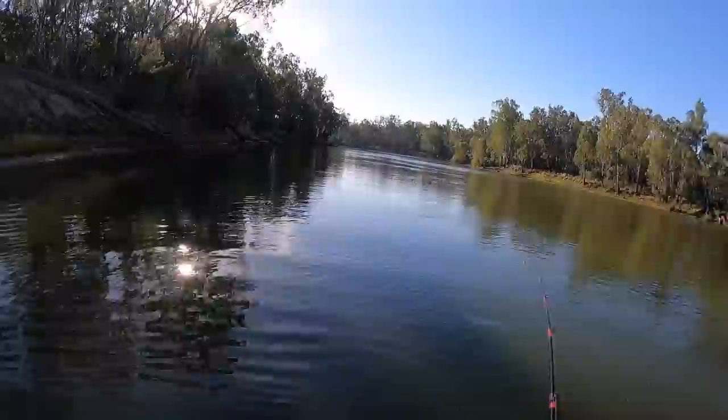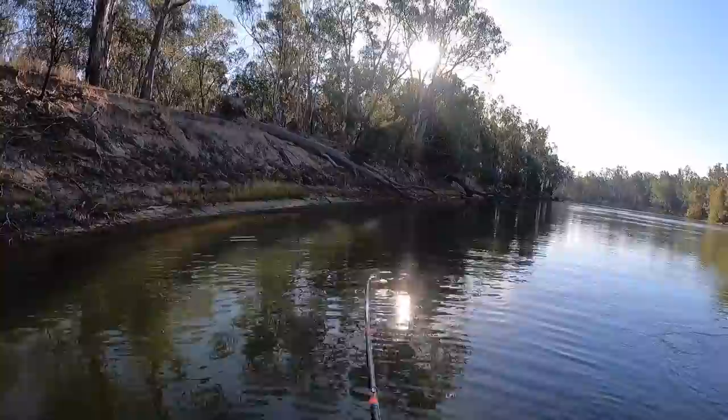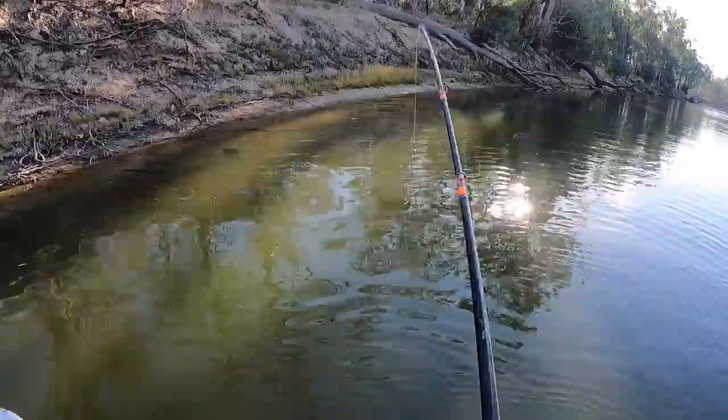In the middle of the day, it's only 3 o'clock, the sun's really high up there. I'm in, just come across this first bit of shade of the day and I have just gotten smashed. Oh, I ate it right at the boat too. That would have been an amazing bite to get on film. Oh, that's a bit frustrating.